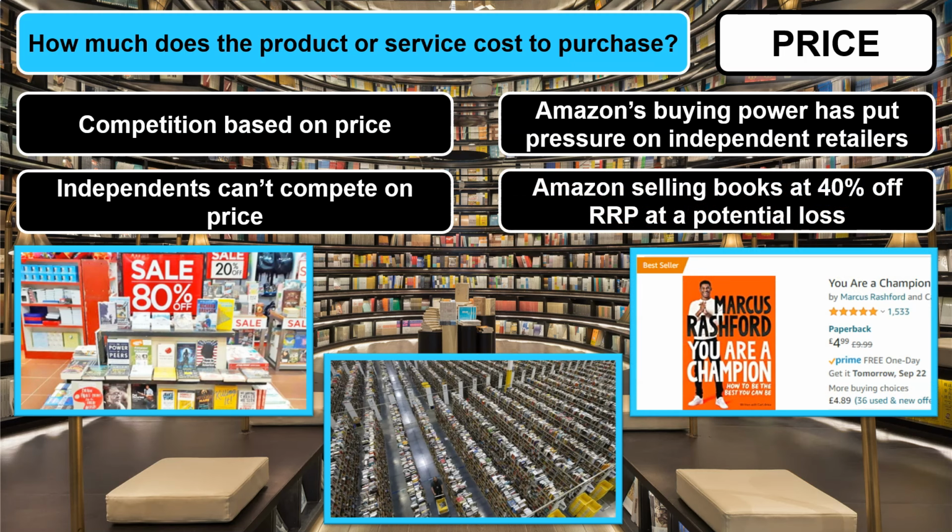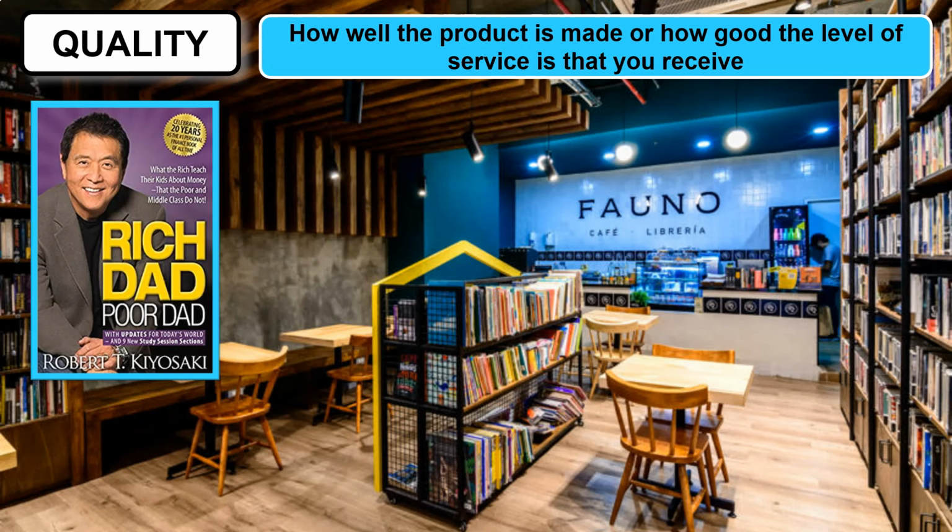Quality. How well is the product made, or how good is the level of service that you receive? Quality tends to take various forms when it comes to the book retail industry, as a paperback copy of Rich Dad Poor Dad is the same item whether it's purchased from Amazon or an independent bookstore. Both Amazon and independent bookstores compete on quality in different ways.